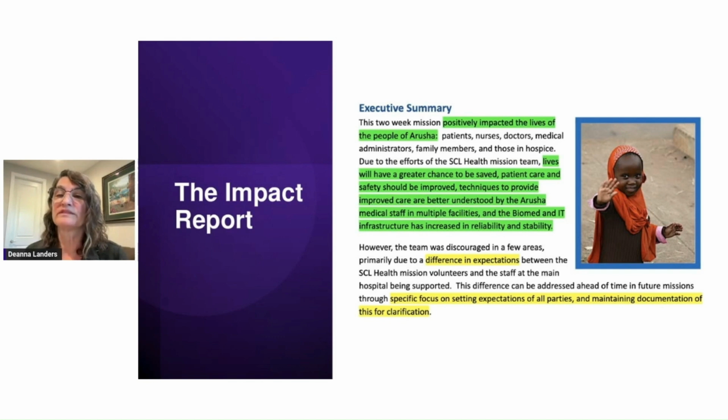So I'm going to read these things. Positively impacted the lives of the people of Arusha. The lives would have a greater chance to be saved. Patient care and safety should be improved because of what they did. Techniques to provide improved care are better understood by the medical staff in multiple facilities, and the biomed and IT infrastructure was increased in reliability and sustainability.